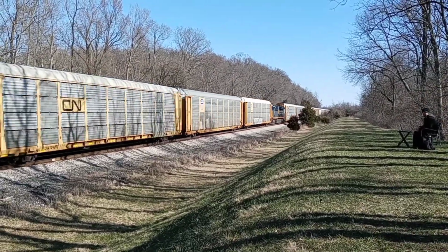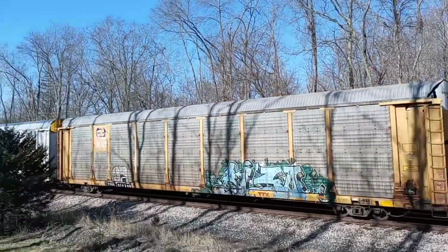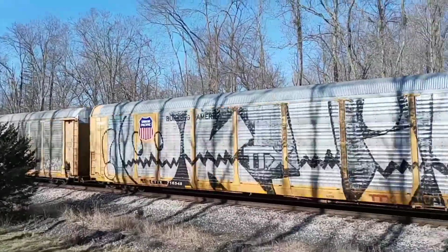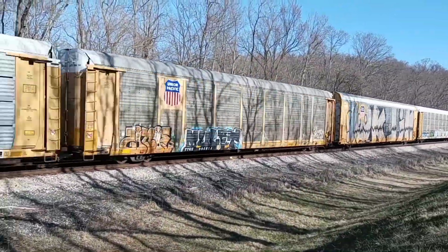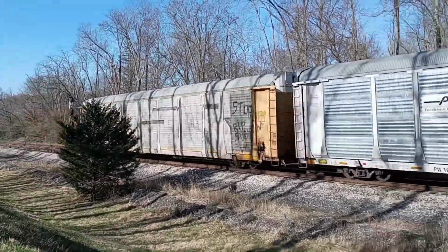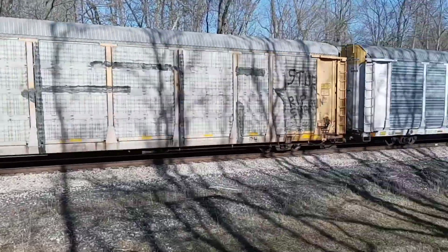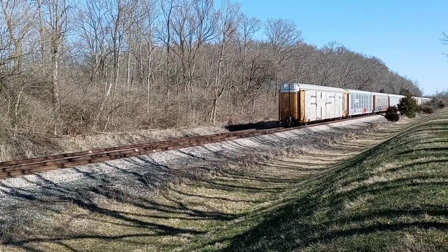And there it goes, another ET44AH with some interesting weathering around the exhaust. And some weird graffiti there. And there goes the end of the train. About half an hour later, the next train would arrive, another northbound.